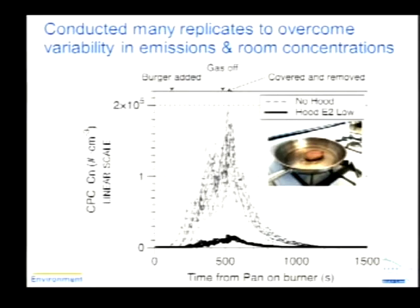So even controlling everything, particle generation varies a lot from event to event. It was about a factor of two in the variation, which meant that we had to do a lot more experiments than we had wanted to do. But that's science for you. So we accounted for the variability in the emission rate by doing a lot of experiments. So we had pretty good statistics in the end.